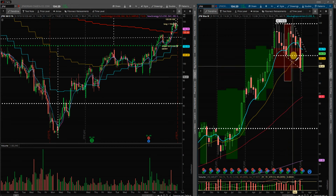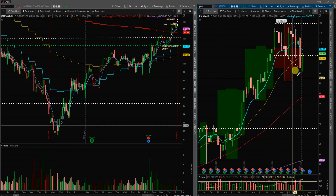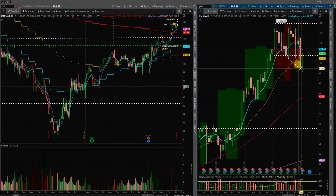It looks like it could just chop around for the next year or two, maybe breach this $90 level one time and rip back up through it. This is going to be a very important level going forward.